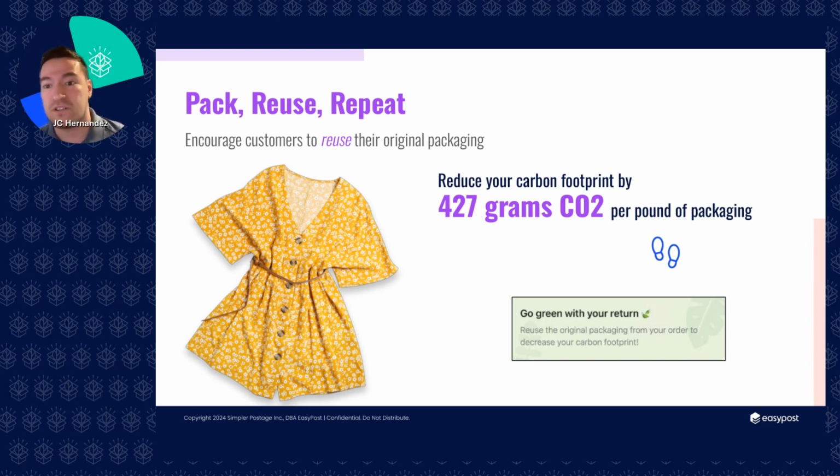We also encourage customers to go green throughout the returns process by providing them with notifications, letting them know that they can go green by reusing packaging.